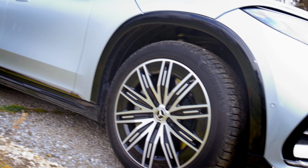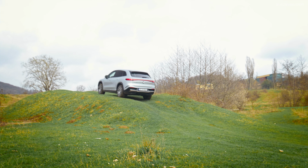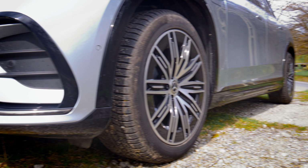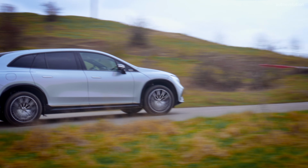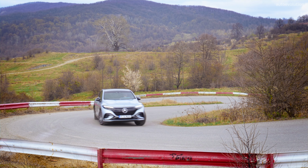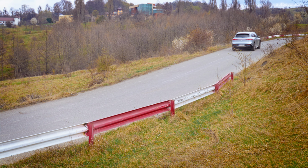There's no suspension system out there that can entirely hide a heft of 2.8 tons, but the Airmatic does punch way above its weight, pun 100% intended. The suspension works in mysterious ways to keep the EQS SUV the right side up in just about every driving situation, especially when you select the Sport driving mode.